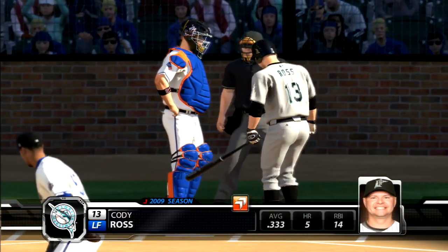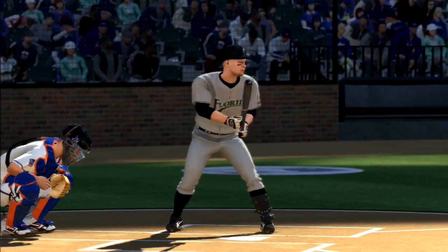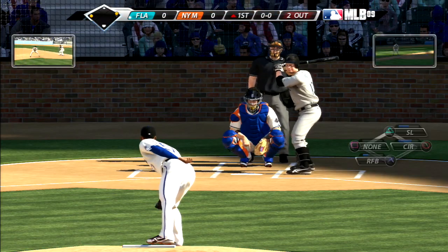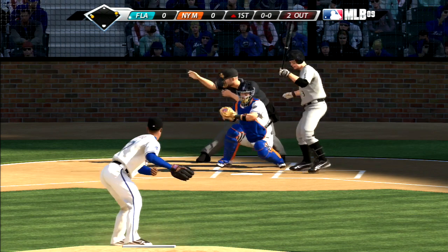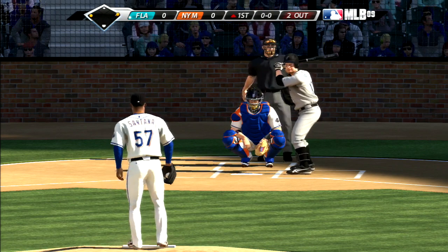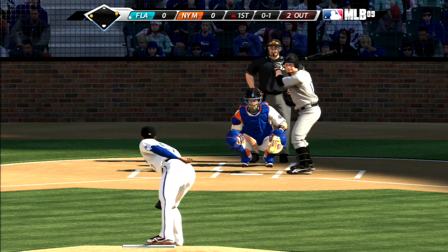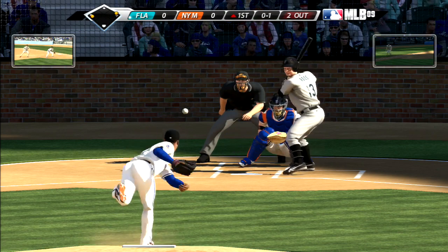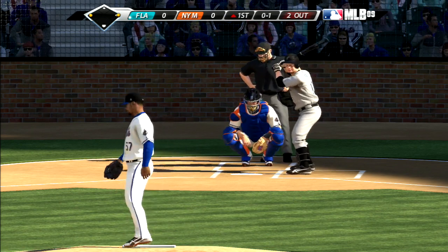Cody Ross will stand in now, and he enters working on a 9-game hitting streak. Get this guy on strikes, all right? And here's a fastball called for strike 1. And you don't want to let this first and third opportunity go to waste. They really need to cash in at least a run here. Right there, and it's quickly 0-2 now. No taking now. He's going to have to swing the bat.